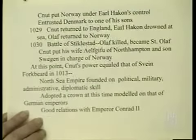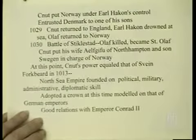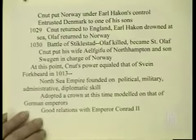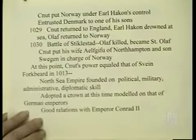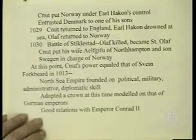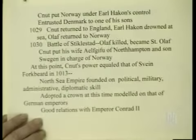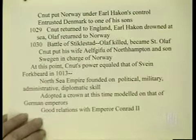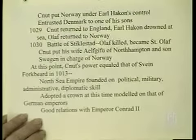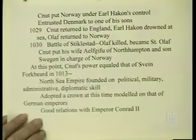Then in 1029, Canute returned to England, and sadly, Earl Hakon drowned at sea, and Olaf returned and took Norway back. This is again St. Olaf. The following year in 1030, at the Battle of Stiklestad, Olaf was killed, and his name instantly changed from Olaf the Fat or Olaf the Stout to St. Olaf, because he was regarded as dying for his country and a martyr, so he became a saint.